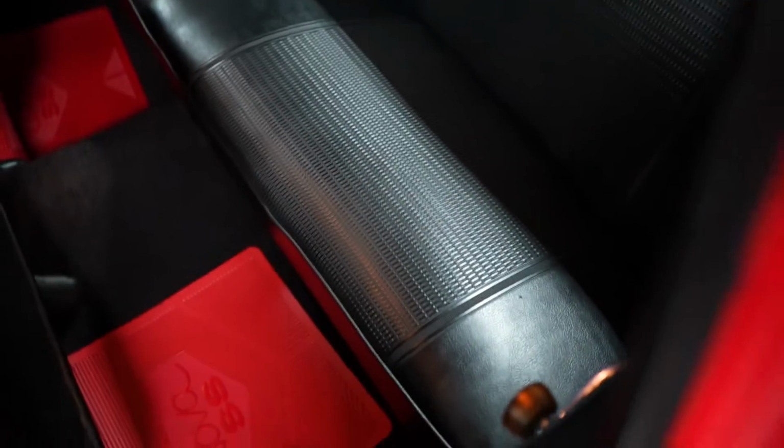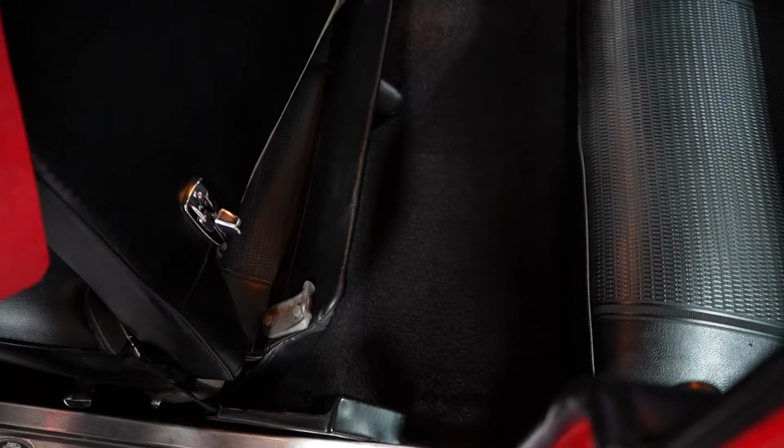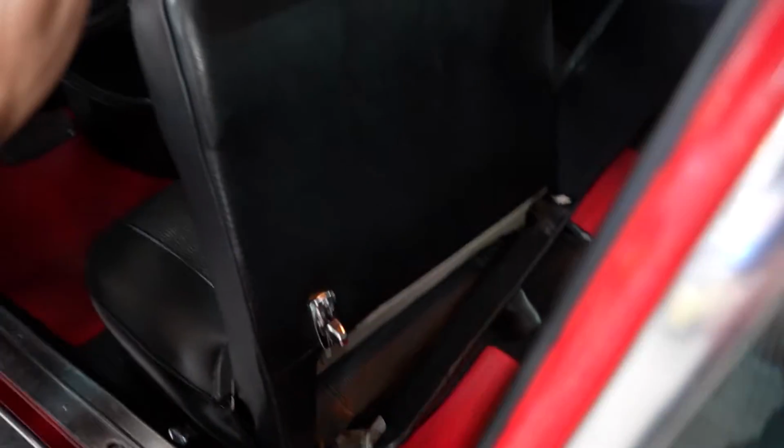So the vinyl in the back seat's in great condition. You have your heavy-duty rubber SS Nova floor mats. The carpeting underneath the floor mats is in great shape. Headliner's in great condition.